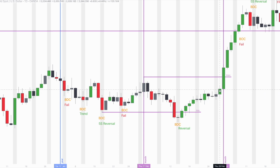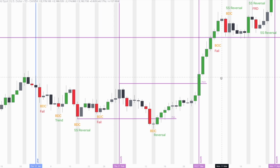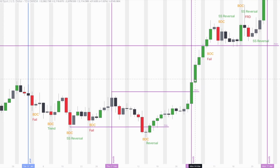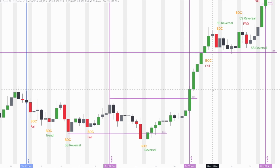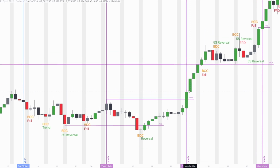Then we come again into the end of the month. End of the month here, that's a Thursday. Then breaking out here on a Friday. I'm not interested in these very volatile moves if not much else is confirmed. I think this was just runaway trades from Asia.